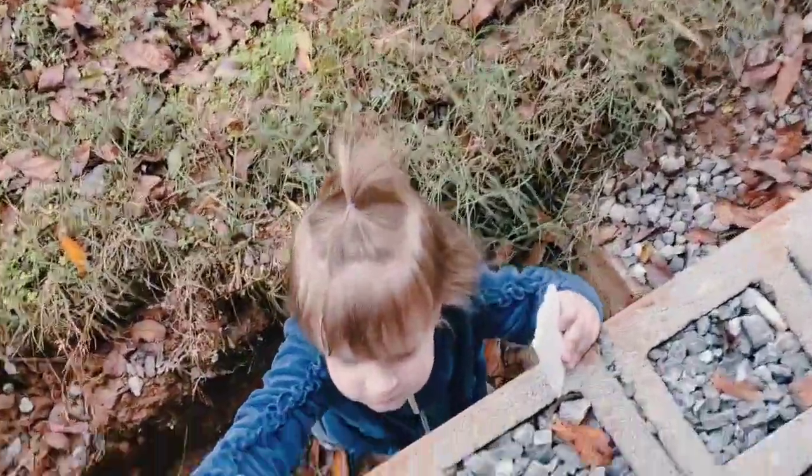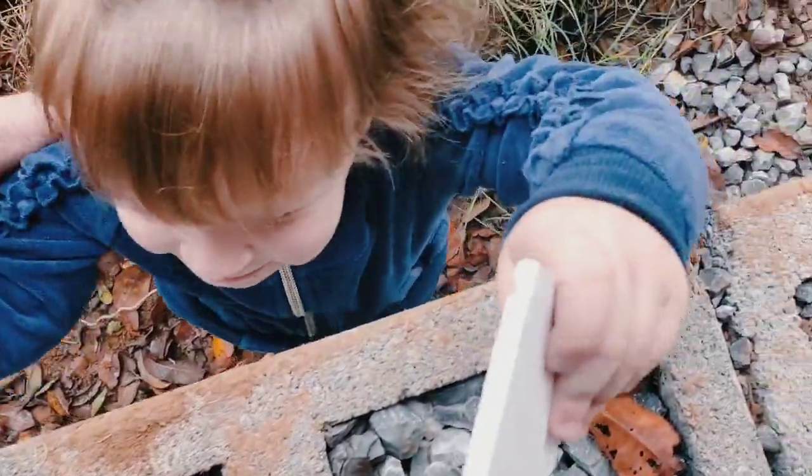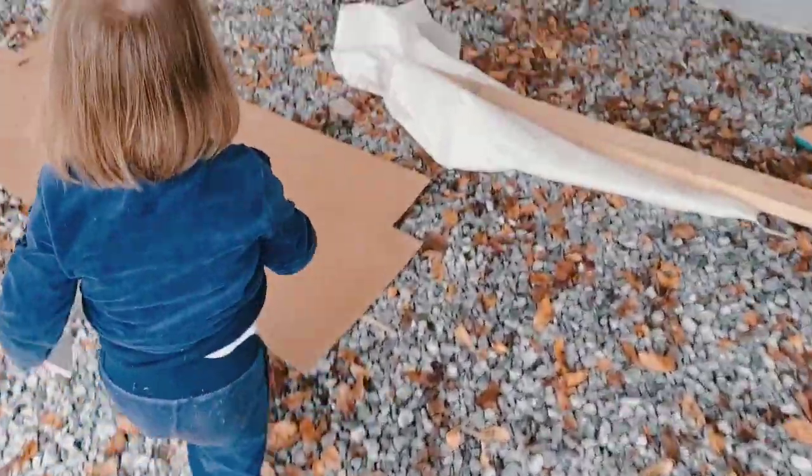Here, hang on, let me pause this. Let me go help my daughter get up. All right, come on. Give daddy your hand. Ready? 1, 2, 3. Good job. We did it.